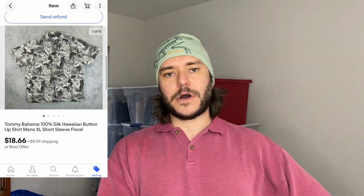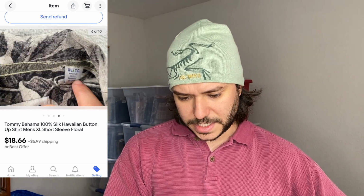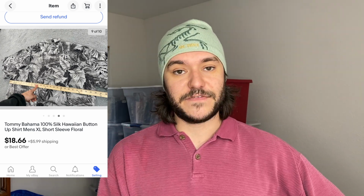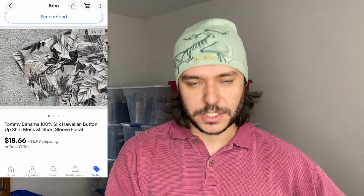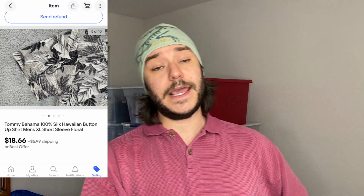I grabbed this Tommy Bahama shirt at the bins the other day. It just had a really cool print on it. I don't love getting Tommy Bahama, but I do pick it up quite a bit at the bins if it's size XL and above and made out of silk. And this one, I think because of the pattern, sold pretty quickly. You can wait quite a while on Tommy Bahama stuff, but we got $18.66 plus shipping on this one.